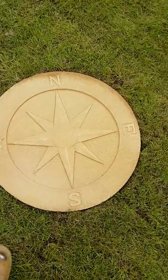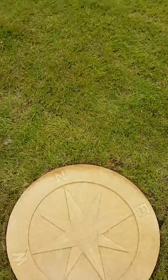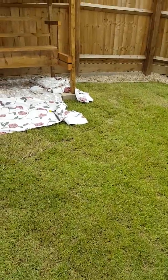It's quite big. It's about... Hold on a minute, I'll measure it. Hold on. Yeah, 2 foot in diameter.